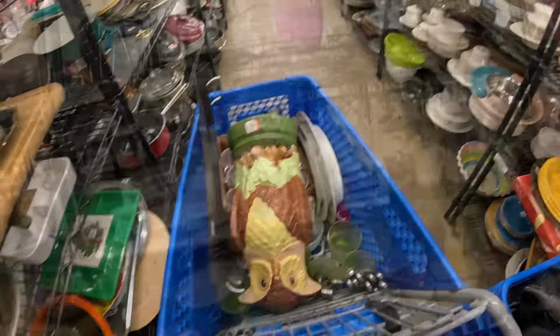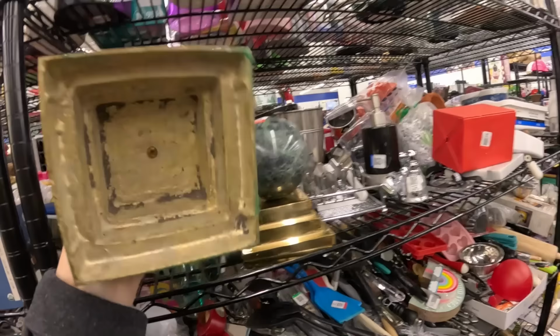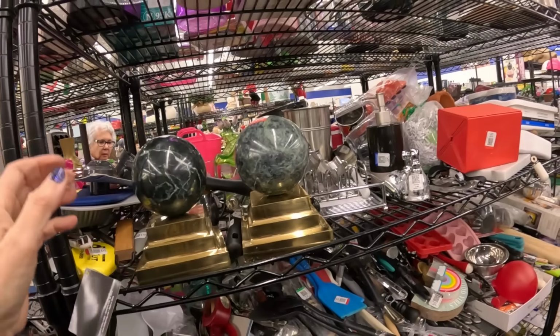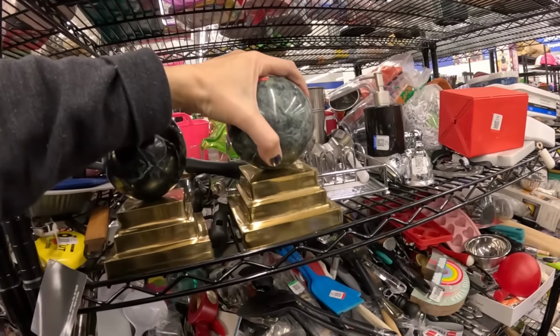We have a butter dish missing the knife. A little ramekin. Apple something or another. China made the apples. What else is going on? Whoa, oh, this is real marble. I went to lift that. Marble orb and brass bookends. I think that's what these are. Very heavy. I would have been much happier if they matched.